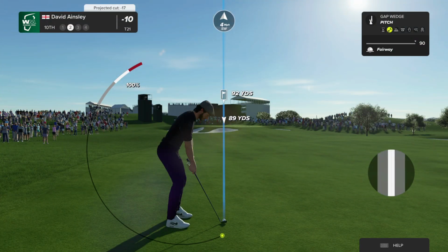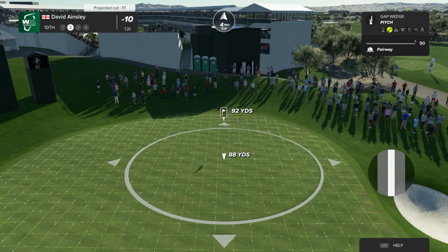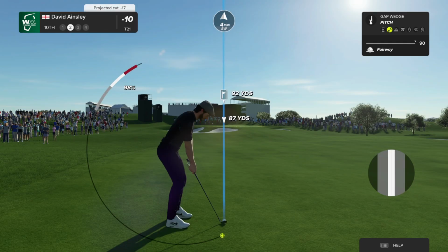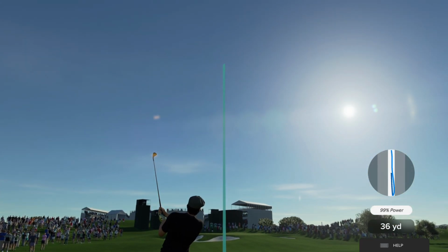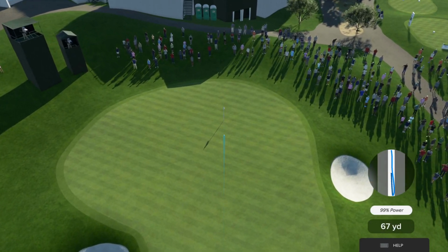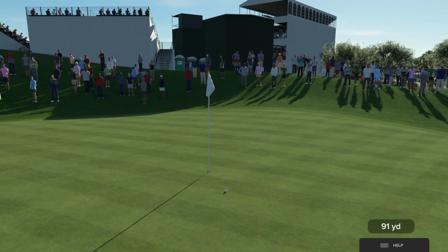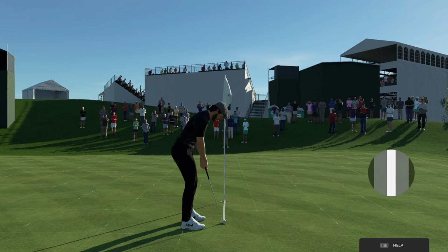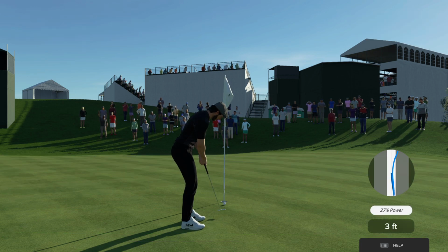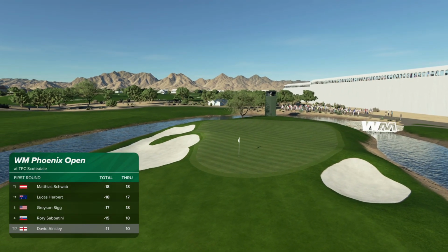Well, that's a handy shot. This one is all over it. Wow, what a shot. And this putt to move into the top 20. Sitting at -11 overall. Moving up the leaderboard.